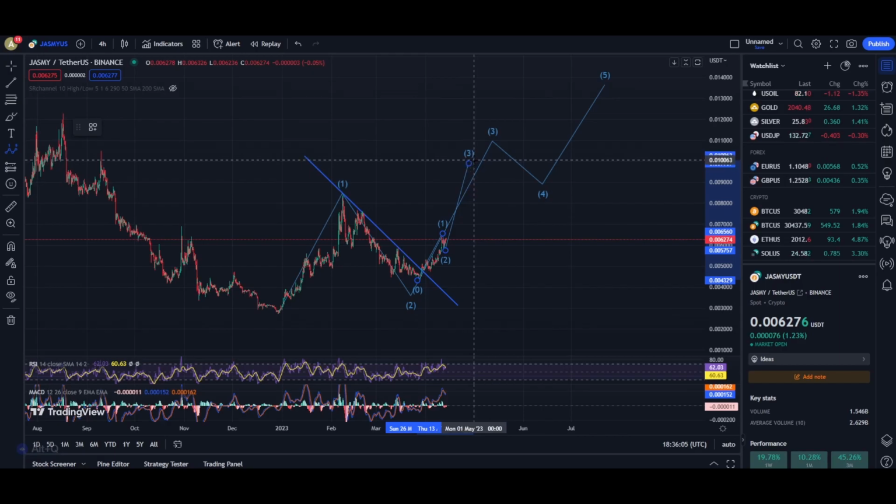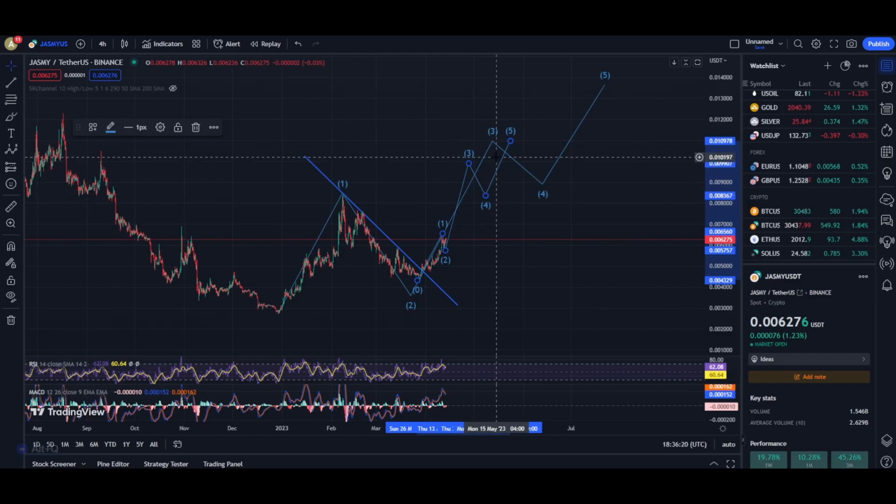Now this is going to be the third wave, and after that I do expect this resistance level to convert into a support level, and that is exactly how I believe Jasmy is going to be moving, because after we have seen this correction with the wave 4, we are going to be seeing some massive movement towards the upside, and my most likely scenario for Jasmy for the immediate short term is at about 0.01.